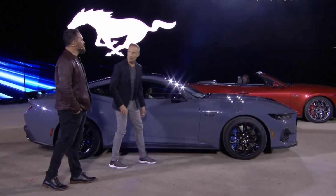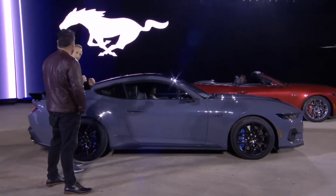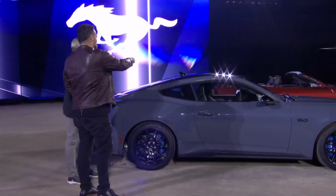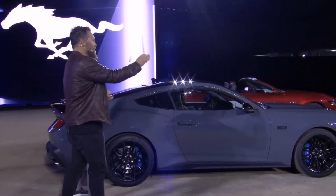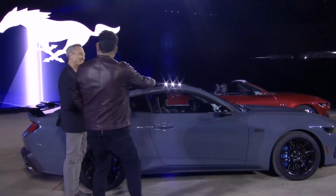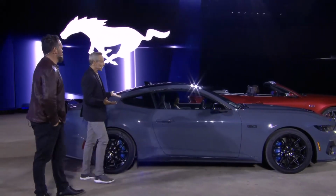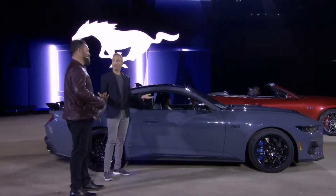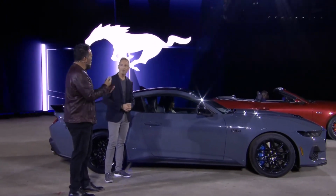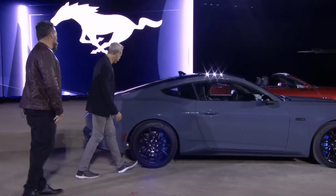This all-new sheet metal is sheer, strong, chiseled. There's no undercuts, kind of like American muscle. Also, there's a really cool story about the roof line, because you took into consideration all your racers out there. The roof line accommodates big heads like mine, or better yet, the racers. For those racers out there, you don't have to take your helmet off to get in and out of the vehicle. Awesome. Let's go out back.